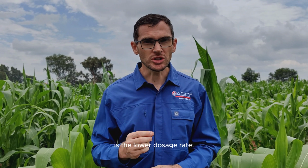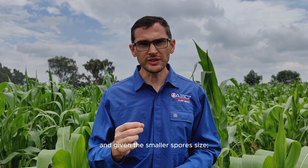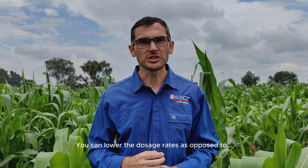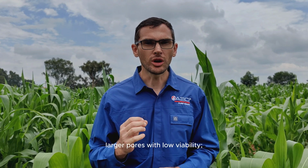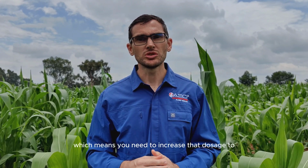A very important difference between Biocult and similar products on the market is the lower dosage rate. The reason for this being, like mentioned before, the in vivo production method delivers a spore that has a higher viability. This means that the spore can survive in the soil for a lot longer, and given the smaller spore size, allowing the spores to move through the soil profile a lot easier, you can lower the dosage rates as opposed to larger spores with lower viability, which means you need to increase that dosage to get the same effect.